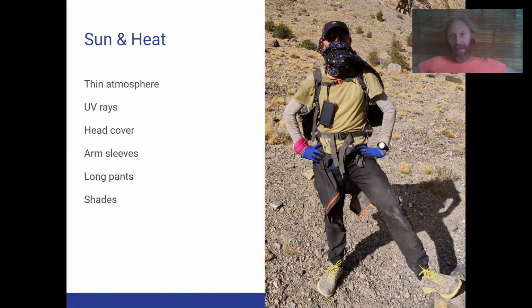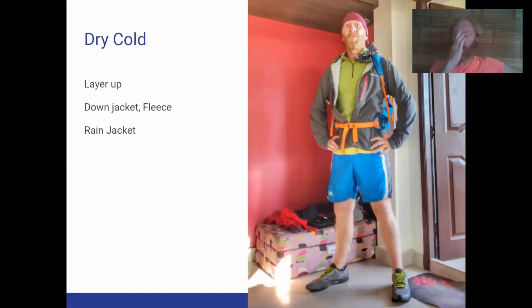The opposite then, sun and heat, as I mentioned, at especially high altitude desert of Ladakh, Zanskar, Lahaul, above 4,000 meters, you get exposed to intense UV radiation, more than heat, I would say. So protecting your skin is essential, especially the head, so proper head protection gear, sun protection gear, either a cap or a scarf or a bandana. The neck, the hands, the arms, arm sleeves, even a long pant can be useful to protect your skin from burning in this extreme climate.